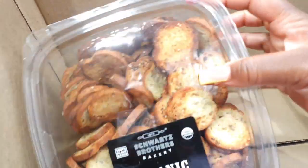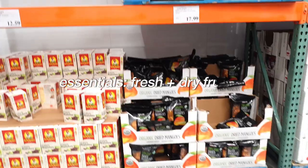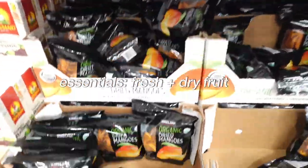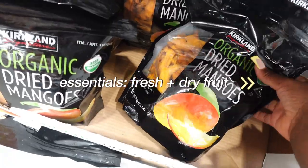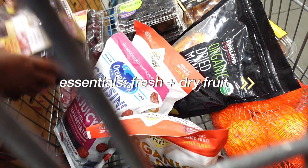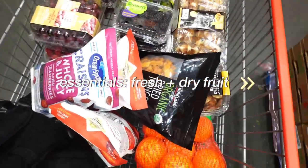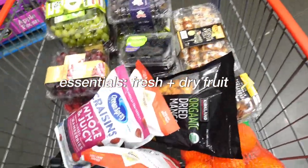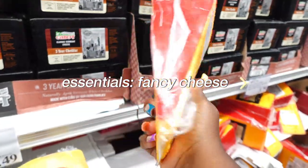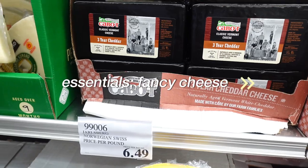I think these will look really good on a board. Make sure they don't have nuts. Okay. These are mad expensive, but I just feel like they look really cute on the board. Gonna get some cute cheeses. I don't know. Maybe not. What is this?